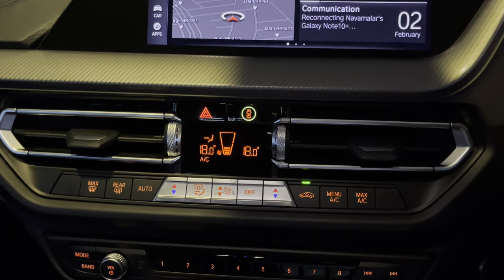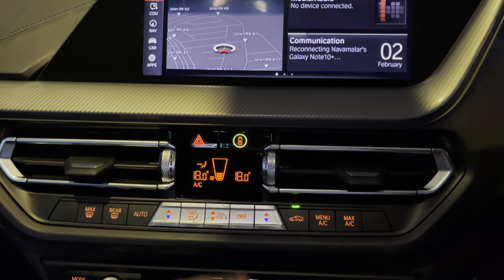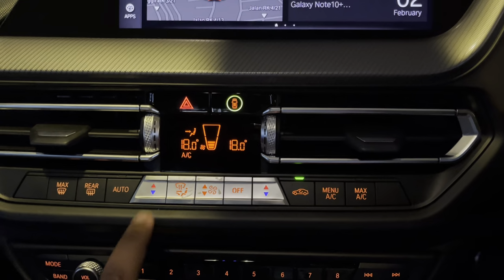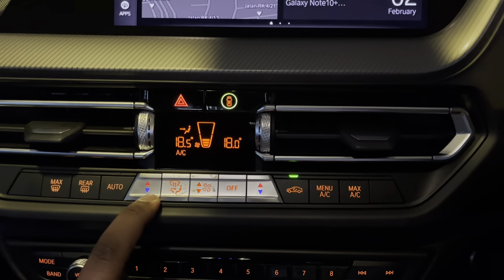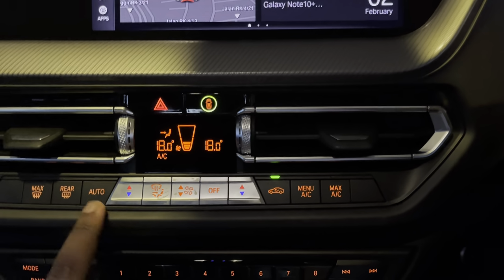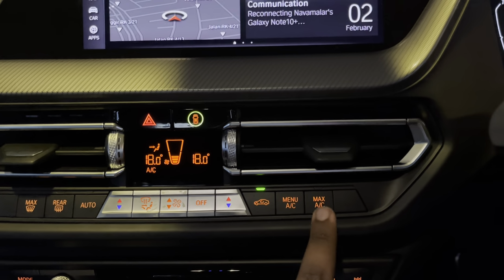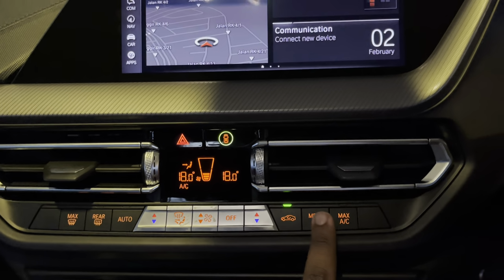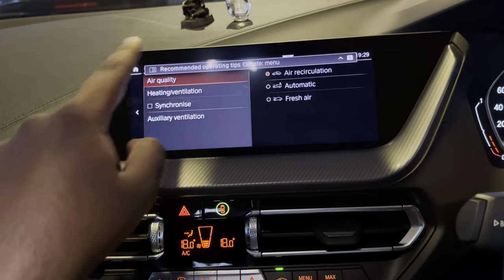So right here you have your dual zone automatic climate control system. As you can see, all the controls are right here and it is quite simple to use. So this one adjusts your fan speed, this one adjusts your different modes, off button, passenger side temperature knob, your driver side temperature control, and your passenger side temperature control, recirculation, max air conditioning, front and rear defrost, automatic mode, and if you hit manual air conditioning, you can bring up the climate control display at one touch, as I showed you just now.